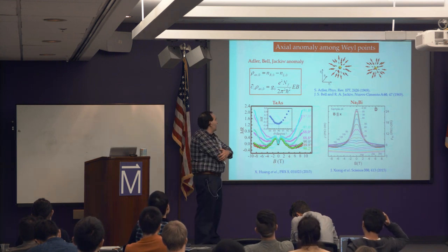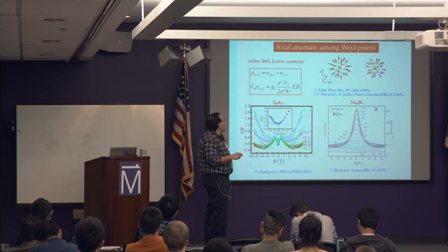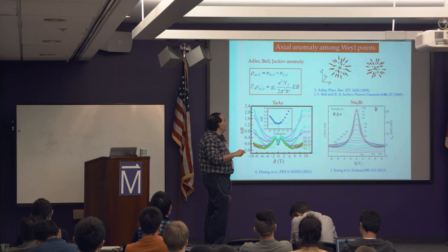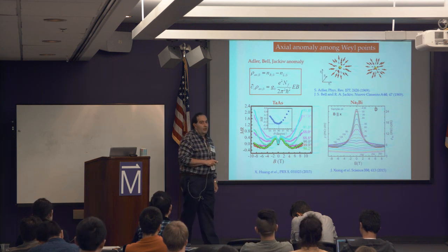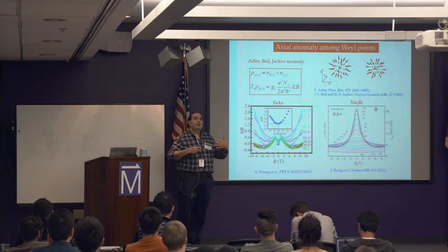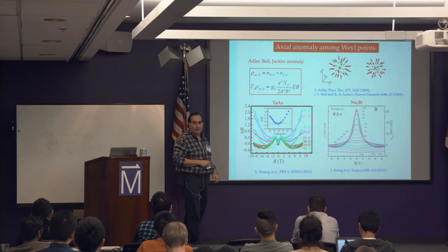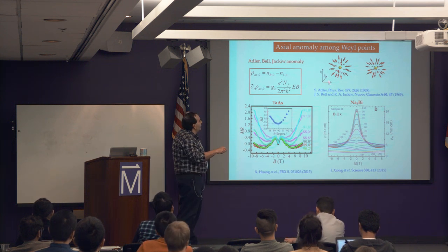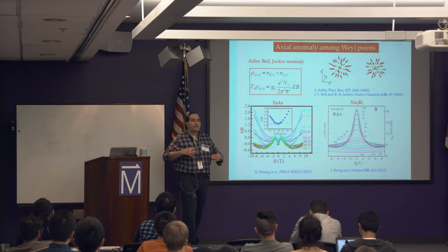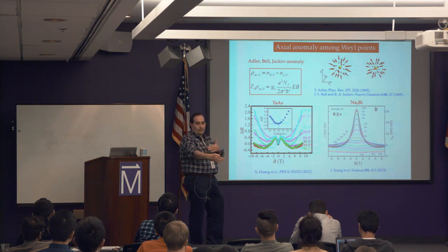Another evidence for Weyl physics is the so-called axial anomaly we have discussed. As we said, we have these topological charges with the Berry curvature going in, Berry curvature going out. The electrons around this point have a particular chirality. If you apply a magnetic field, it breaks the symmetry. It has a tendency to favor one chirality to the detriment of the other. What does it mean? It makes sense to transfer carriers, Weyl carriers, from one Weyl point to the other Weyl point. It creates what we call an axial current. You're giving a large momentum transfer from one Weyl point to the other Weyl point, the other chirality.